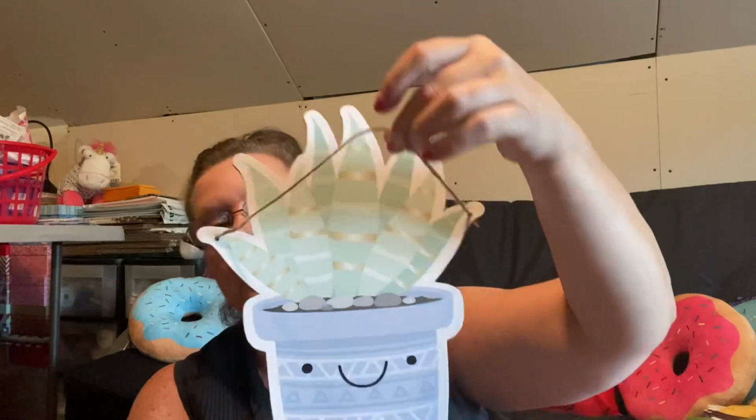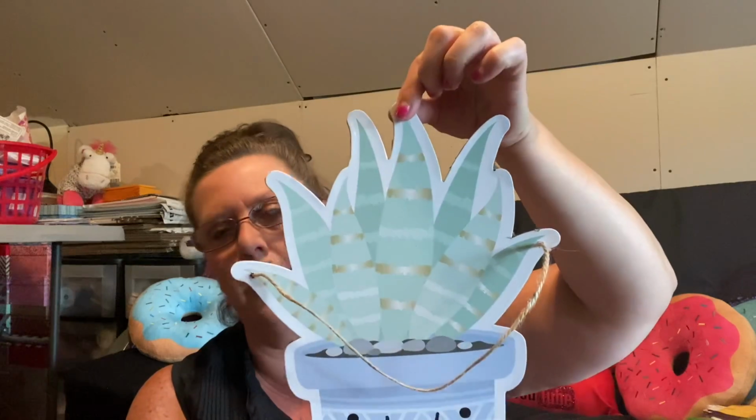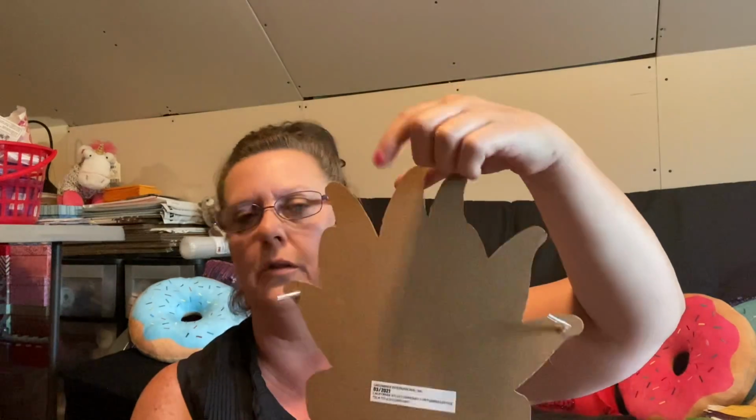And you know, you can take this string out. You could put a little nail through here. You could put a little hook on the back. Very lightweight. Now this one, I got two. So is it a donut? Is it a unicorn-y? Oh my gosh, you guys never know with me, right? It's a unicorn-y. Let me fix her up.